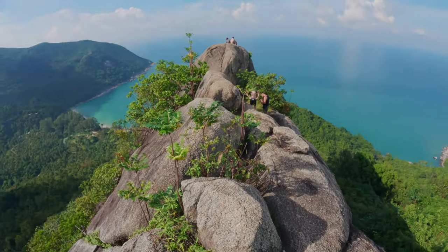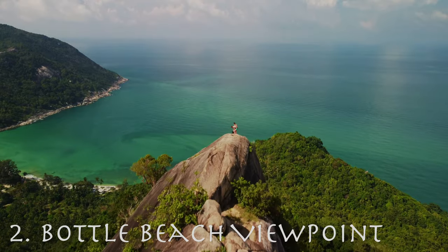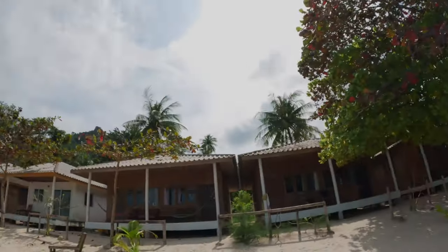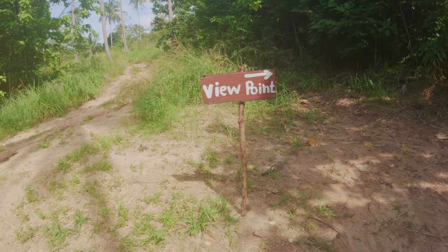For number two, we aren't going that far. We have Bottle Beach Viewpoint. So we are about to head up to the viewpoint just above Bottle Beach. Apparently it's about a 30 minute walk and it's actually quite hard as well. But we are heading just up there. So let's get going.